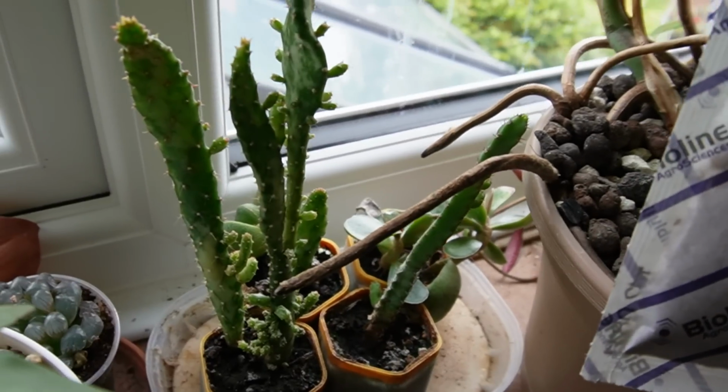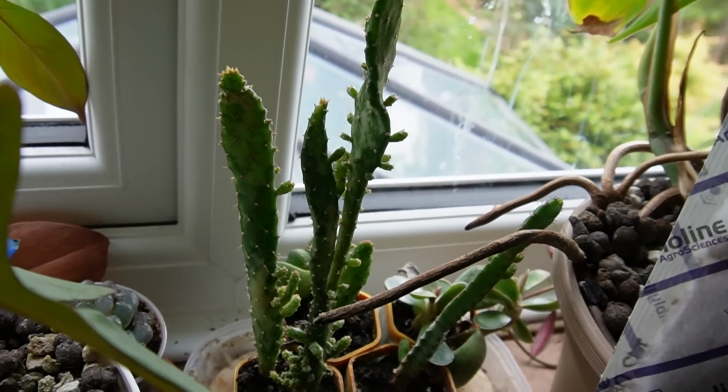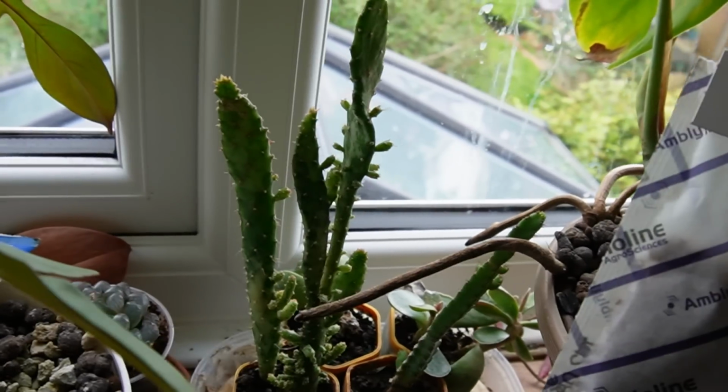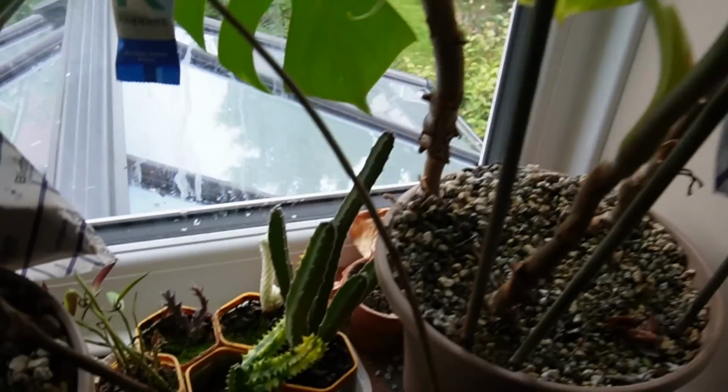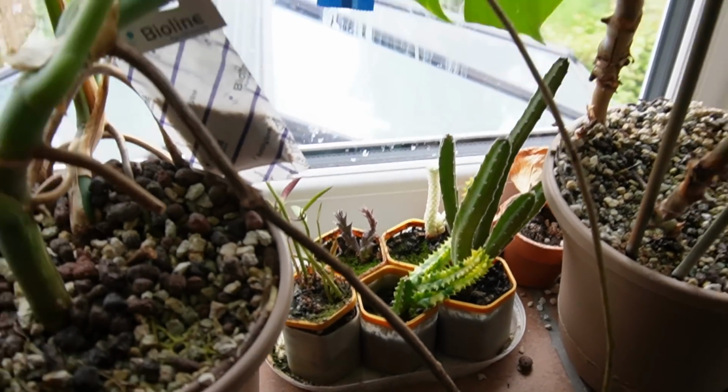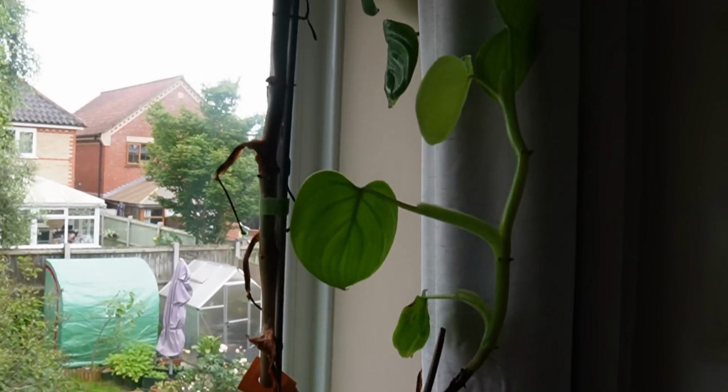These are some of my baby succulents that were done from a trade from Carrie. Carrie, if you see this, they're all doing well. And you can see the rest of them there, and more of the Eximium.